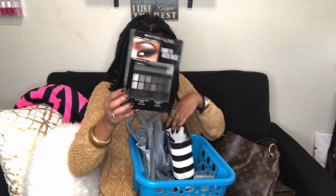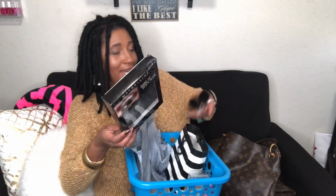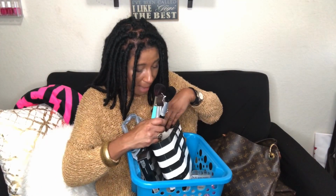I have makeup. This was given to me by someone for a Christmas present, but I don't need it. So it's got to go. It's got to go somewhere. I can't do this anymore. I just can't. And then I have makeup brushes. All these makeup brushes, they're going bye-bye. Why? Because I don't need them in my life anymore. They're not worth my time or the space.